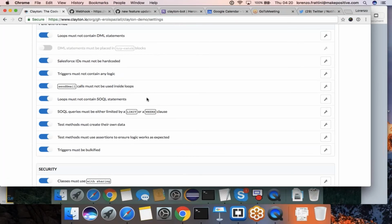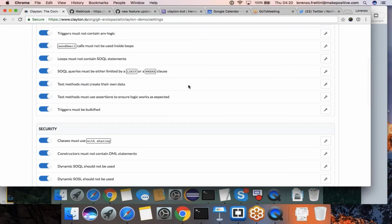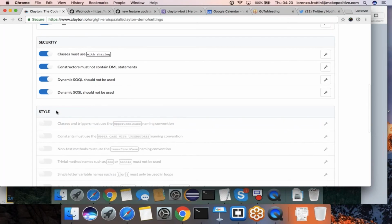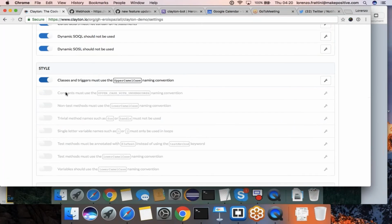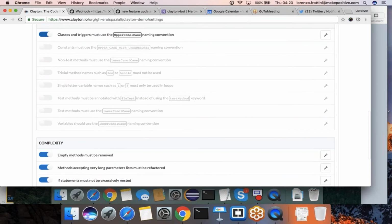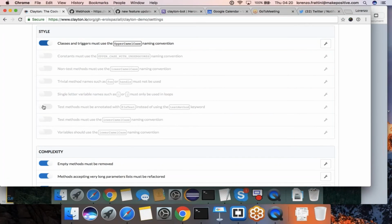There are also some security rules. For example, you can make sure that constructors will not contain DML statements. And you can also go down to the style level, for example, enforcing the naming convention for classes and triggers. These rules are off by default because that's really up to every team. Sometimes this is felt to be too much for teams, but if you want to standardize also that level, how you name things, you have the option to do that.